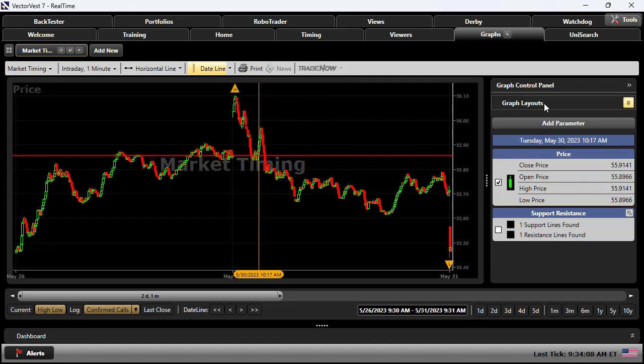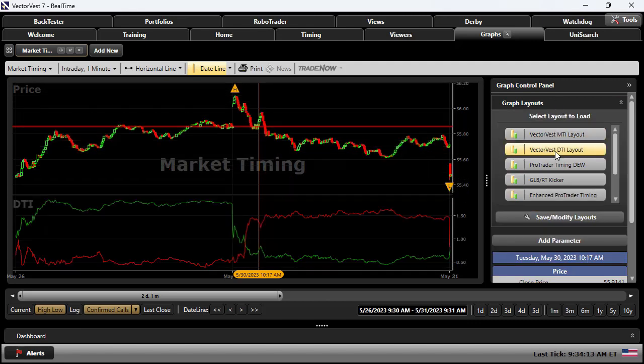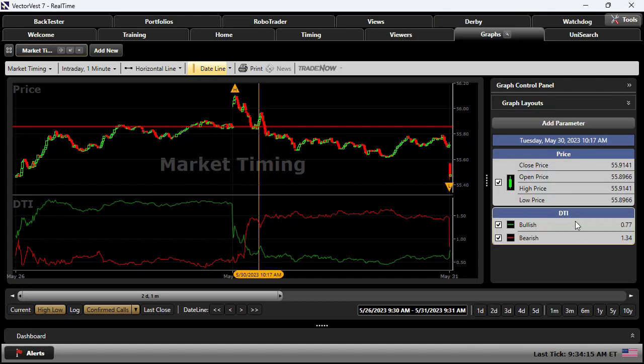I'm going to add an indicator to the bottom of the chart. Some of you may be familiar with this indicator. It's called the DTI, the Derby Timing Indicator. It is an intraday market timing indicator.